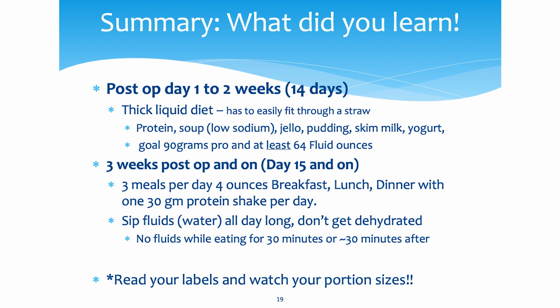So I know we talked about a lot of different options that we can have during these first 2 weeks, but to make it really, really simple, the only things you guys have to drink is water and protein. Everything else is for variety. While you're welcome to drink everything else, keep it simple if you want, water and protein. Now your goals, again, 90 ounces a day and 90 grams of protein.